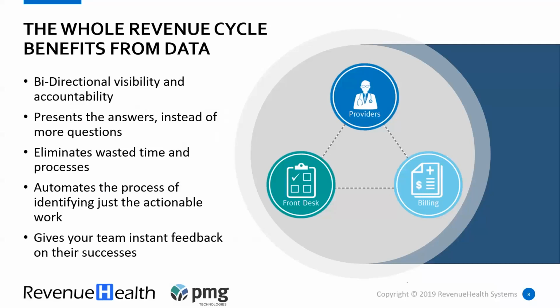And that helps you eliminate wasted time. Data can help you automate your processes, whether it's through auto posting, whether it's through month-end functions, and it's essential in carving your work down to just actionable data. And you can give your billing members, your team members, instant feedback to their successes. We're going to talk a little bit more about that later on.